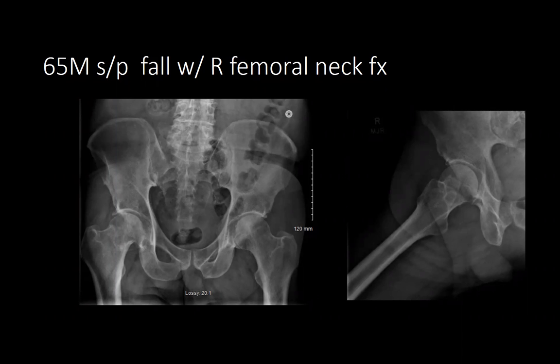In my mind, this is a valgus impacted fracture, and if that were my hip, try the screws first, guys. This is not significantly displaced. That history of increasing pain means nothing.